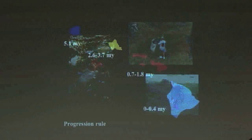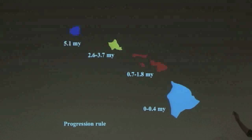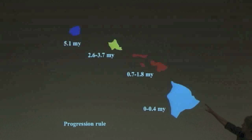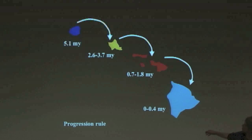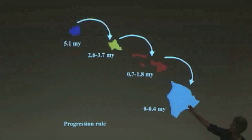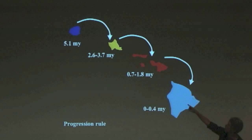But what was so exciting? What made me want to stay there? And this is what I want to tell you about. So we've got the islands, and as I said, you've got this arrangement from older to younger islands. What organisms have tended to do, the ones that have been there for the longest time, is hop down from the older to the younger islands.